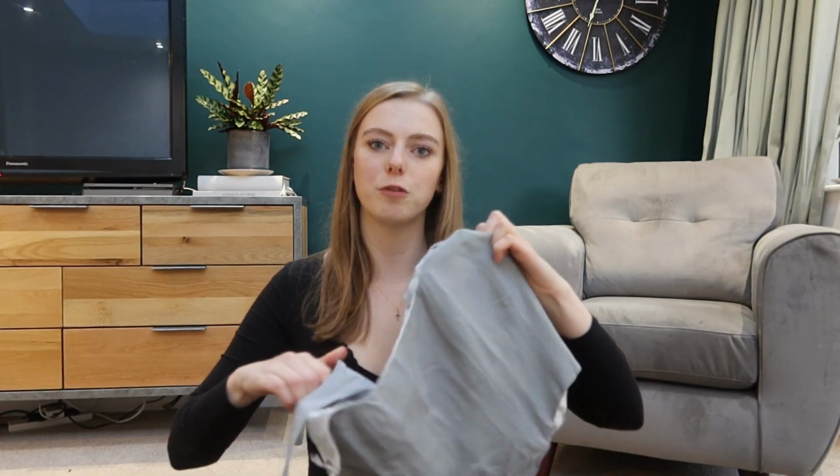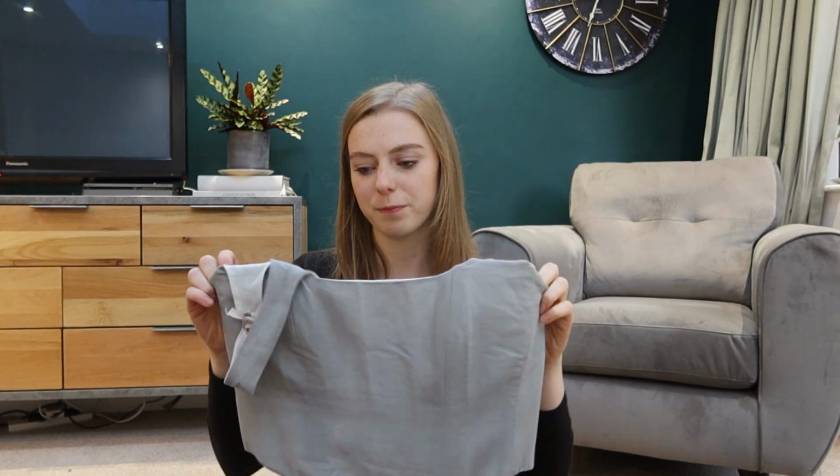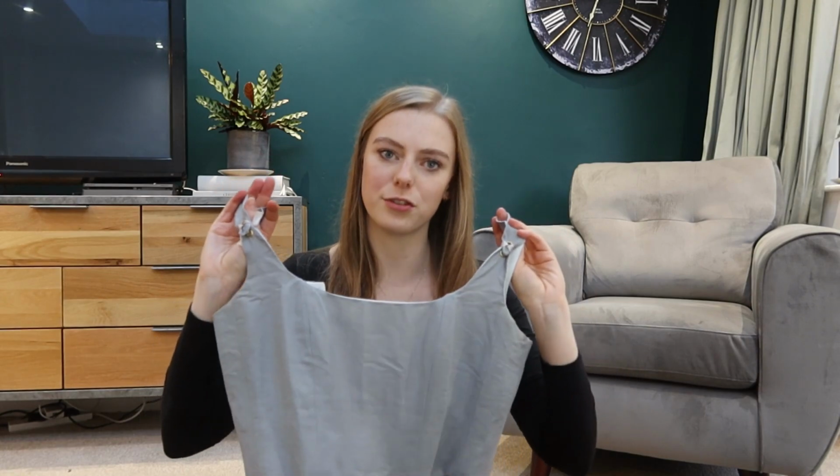But this one came in at £42.03. So quite expensive. I still really like it, but when looking at the alternatives you could buy on the internet, there was a linen corset top, very similar on Abercrombie and Fitch, and that one was £39. So very much in the same ballpark, but that does not make us feel like the corset top was as cheap to make and as cost effective.